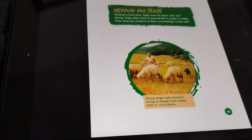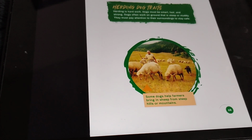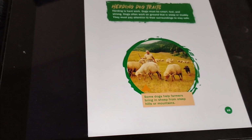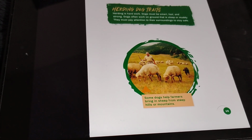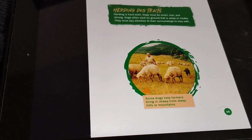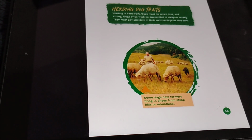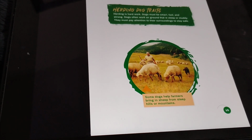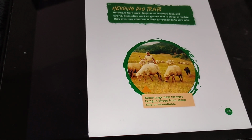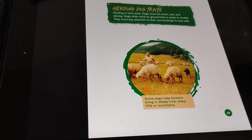Herding dog traits. Herding is hard work. Dogs must be smart, fast, and strong. Dogs often work on ground that is steep or muddy. They must pay attention to their surroundings to stay safe. Some dogs help farmers bring in sheep from steep hills or mountains.